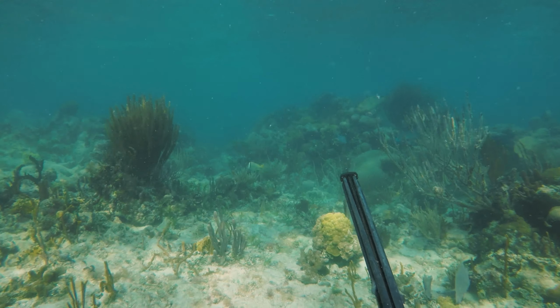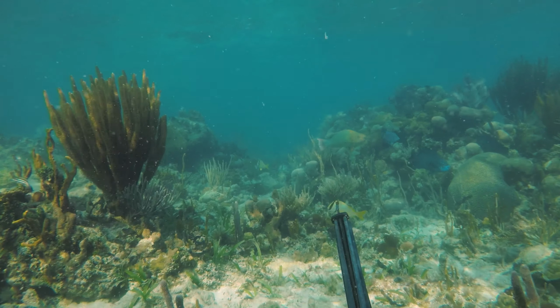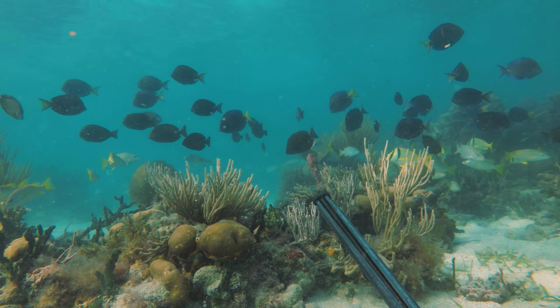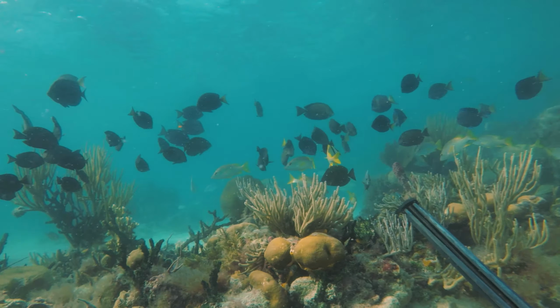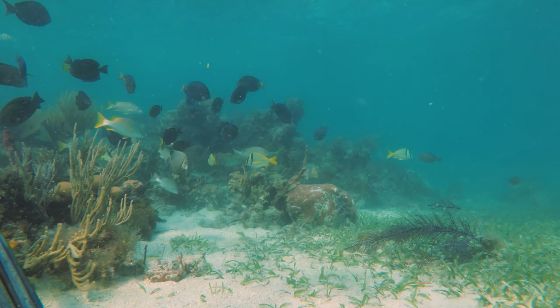These parrotfish that you see right here are everywhere. They are huge and they are just roaming around the reefs. Unfortunately, they're illegal to shoot here. Well, I say unfortunately, maybe it's a good thing, I'm not sure, but I know in a lot of places people hunt them, but here in Belize it's a big no-no.